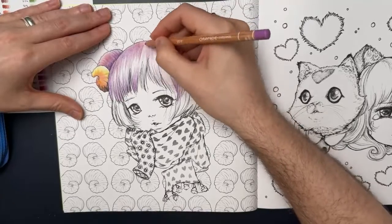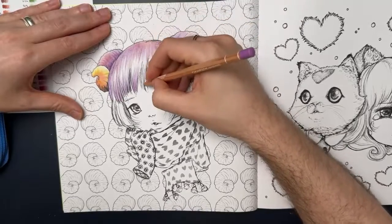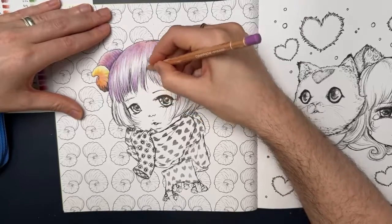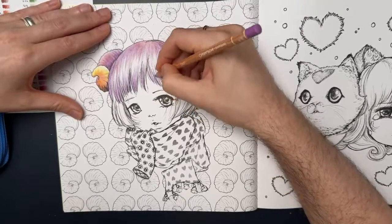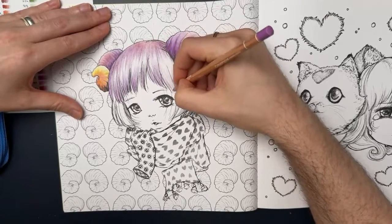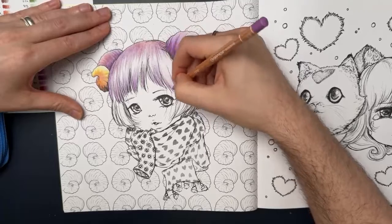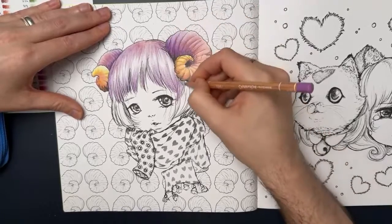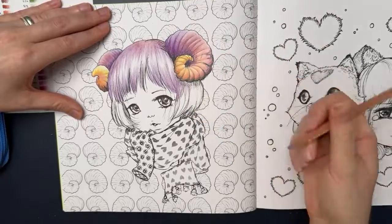How are you feeling so far? Fine. I'm having difficulty with this because I don't have all the colors that I would normally use. So I'm trying to make it work. And I feel like I'm just having to work a little extra hard when I don't have all the colors. Just bring that down a little bit.